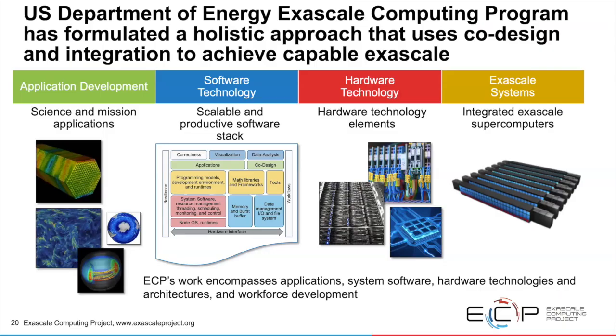The US Department of Energy is engaged in a plan to develop exascale computing. They're deploying high performance computing hardware.